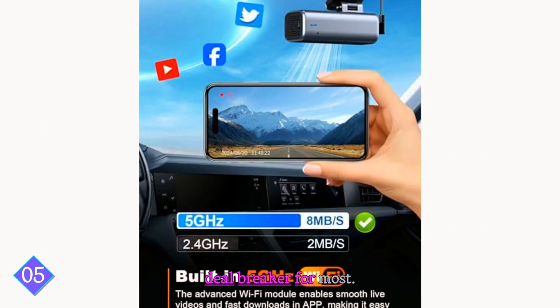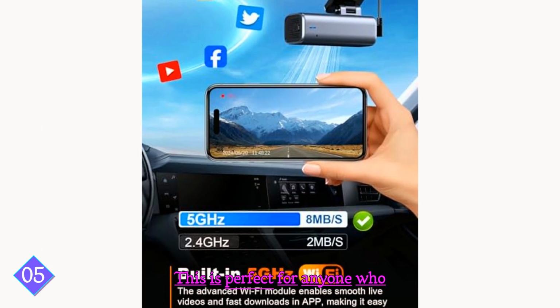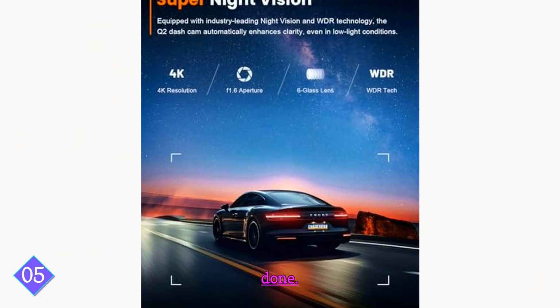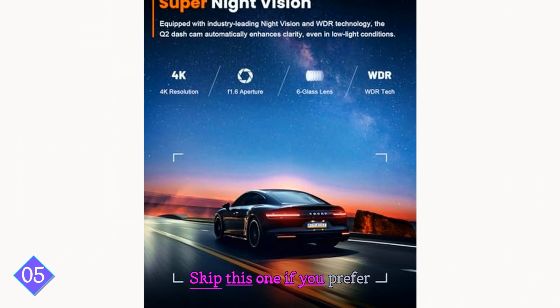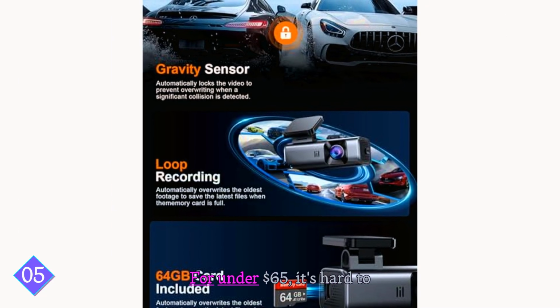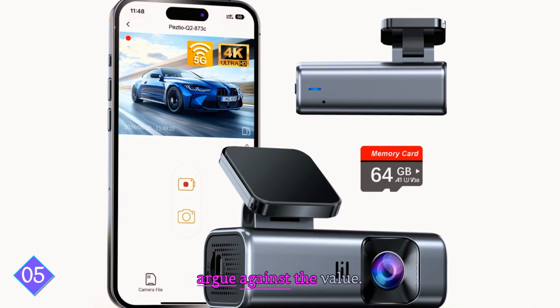This is perfect for anyone who wants a compact, low-profile camera that gets the job done. Skip this one if you prefer having a screen for instant feedback on recordings. For under $65, it's hard to argue against the value.